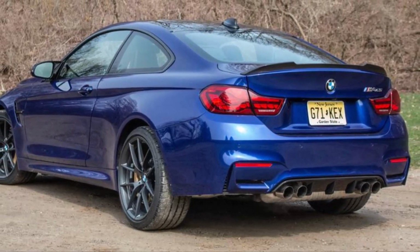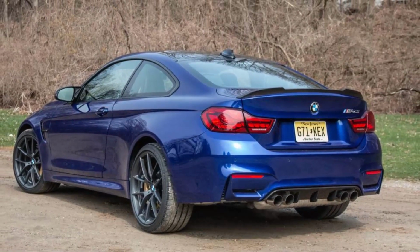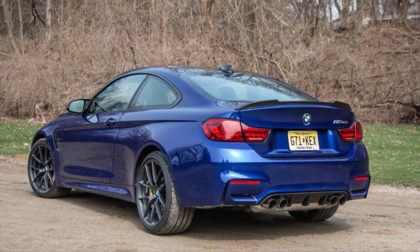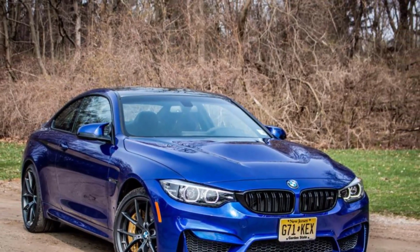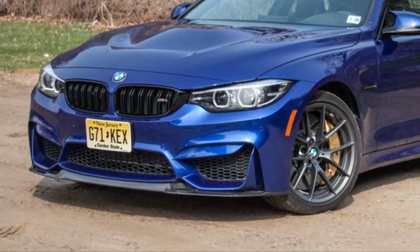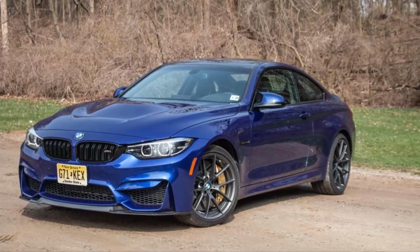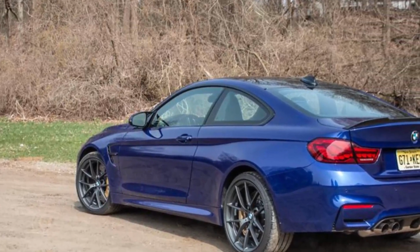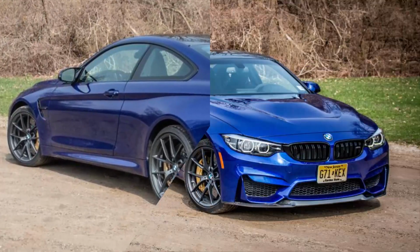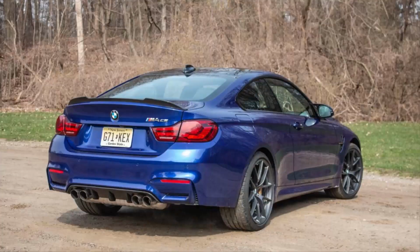Steep price of admission. Since one of my main goals in life would be taking the M4 CS to the track whenever possible, my ideal build would be identical to my test car. The $550 San Marino blue metallic paint is a stunning coat on the M4's exterior skin, and the expensive carbon ceramic brakes will let me push it hard on track for longer periods without fear of brake fade. Those two options take the $104,095 base price, including $995 for destination, up to $112,795. Is the BMW M4 CS really worth the extra loot?